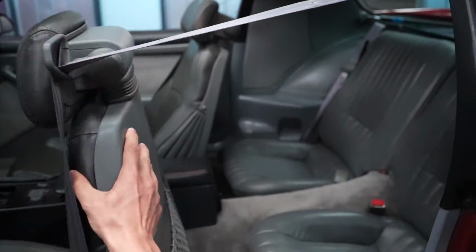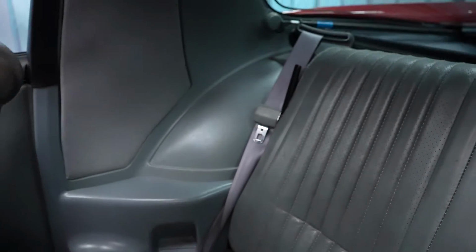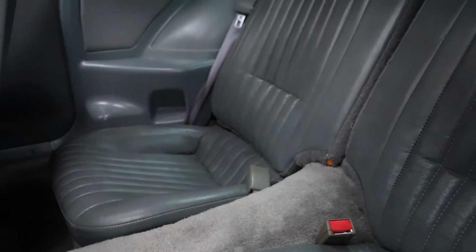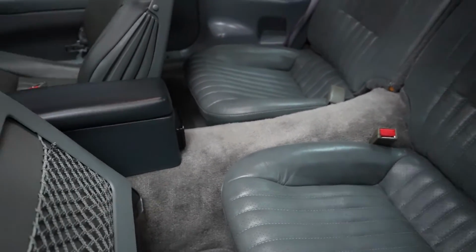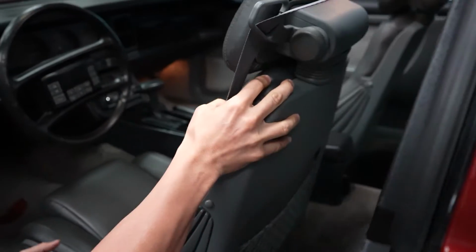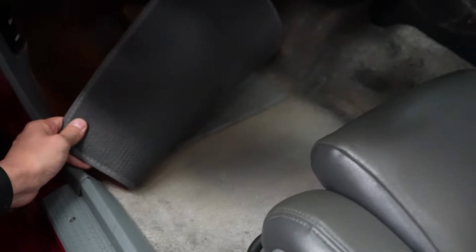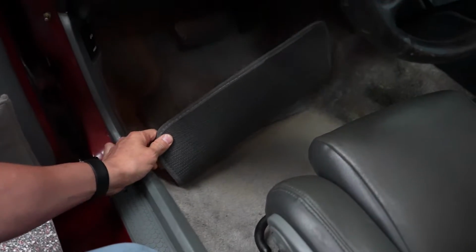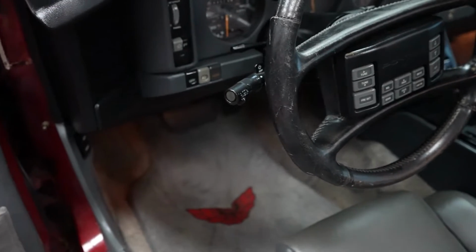Put the driver's seat forward to give you a better look at the back seat. The back seats of these cars are usually in pretty nice shape because there's not a whole lot of people that can fit back there other than maybe a child or a small woman. But carpeting in the back seats is in real nice shape. Carpeting up front here also looks to be in pretty good condition. It looks like it could be the original carpeting, and if it is, it's in fantastic condition for the age, for sure.